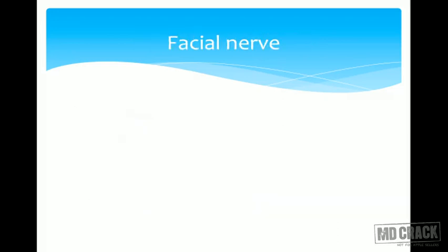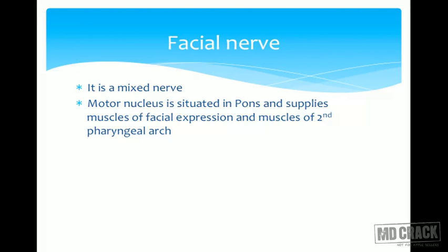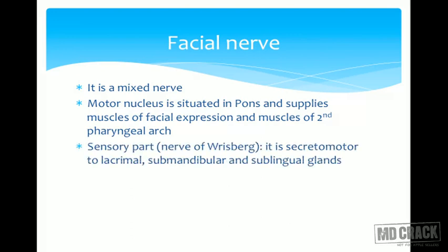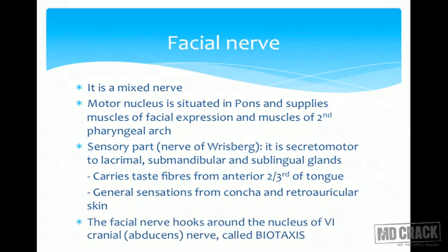The second topic of this session is facial nerve. It is a mixed nerve. The motor nucleus is situated in the pons and it supplies the muscles of the facial expression and muscles of the second pharyngeal arch. It has a sensory part which is known as nerve of Wrisberg. It is secretomotor to lacrimal, submandibular and sublingual glands. Also, it carries special sensations, that is taste sensations from the anterior two-thirds of the tongue, and general sensations from the concha and the retroauricular skin. So this is the sensory part of the facial nerve.